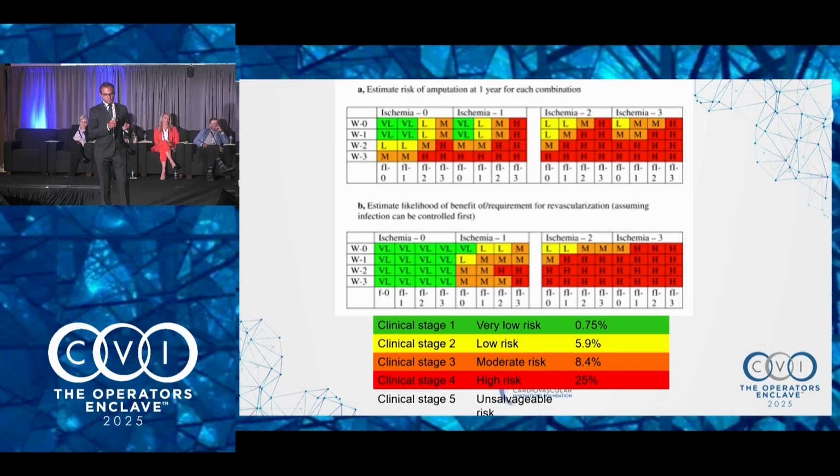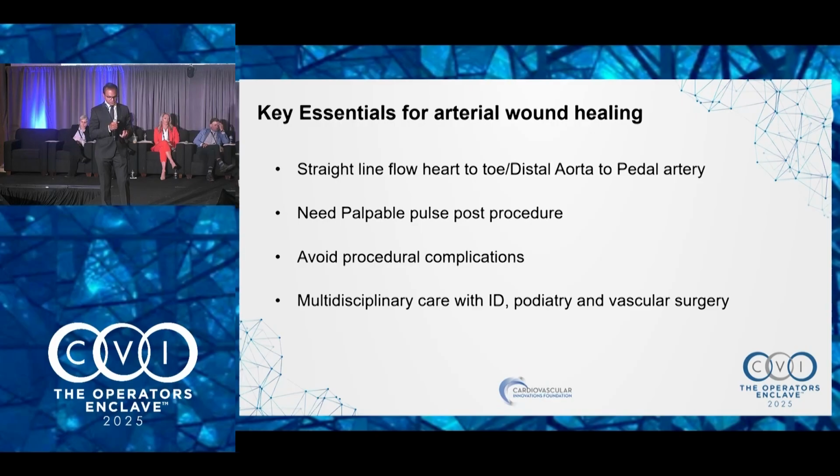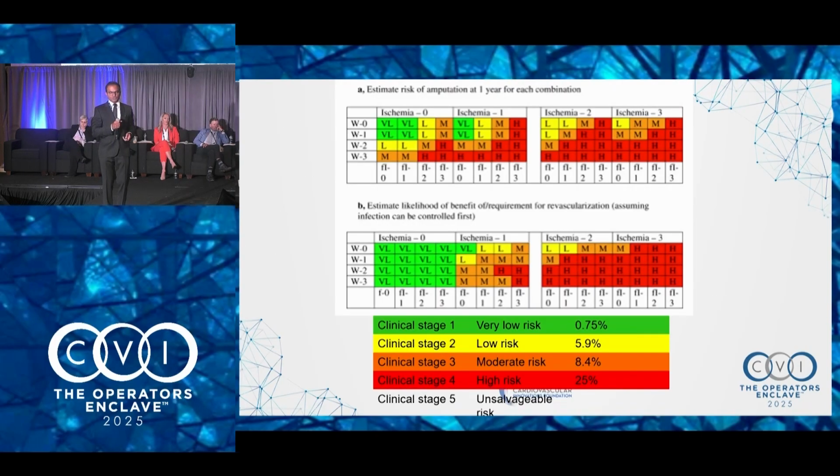So as you see in the top column, we have ischemia graded from 0 to 3, and 3 being the worst. And on the left panel, we have wound classified from 0 to 3, and in the bottom panel, we have the foot infection, presence or absence of foot infection, and the degree of foot infection. So when you look at the clinical stage 4 or the high risk, this is where the patients have deeper wound or presence of deep tissue infection or higher degree of ischemia. So that's the estimated risk of amputation at 1 year.